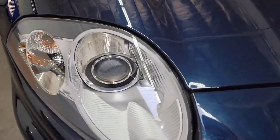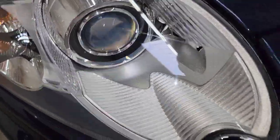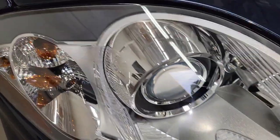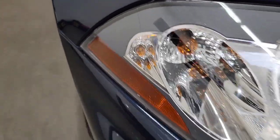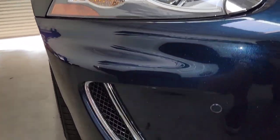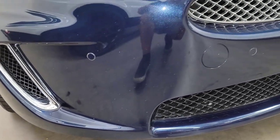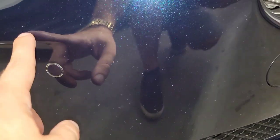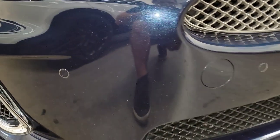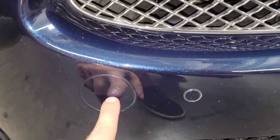So the headlights look brand spanking new. There were just some very, very teeny tiny microchips, but overall I'd give these a 10 out of 10. No yellowing or oxidation whatsoever. The front bumper is also in nice shape. There are some very teeny tiny chips, as expected for being out on the road, but nothing crazy.